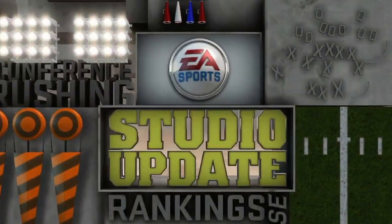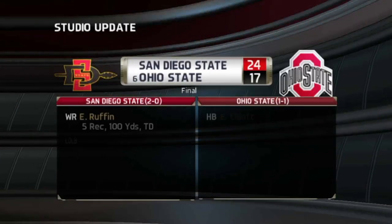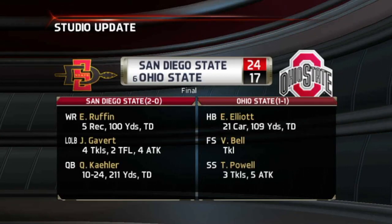Let's get an update now. Here's Reese Davis. Reese. The Buckeyes came into the game ranked sixth. After that performance, they're going to fall like Wile E. Coyote off a cliff. And for San Diego State, they've won two straight. Ruffin's a determined runner who hit those holes at just the right time and ran for more than 100 yards. The Aztecs win it 24-17.